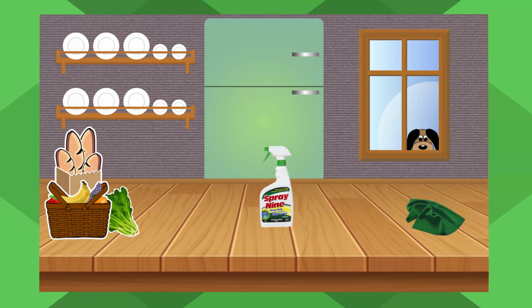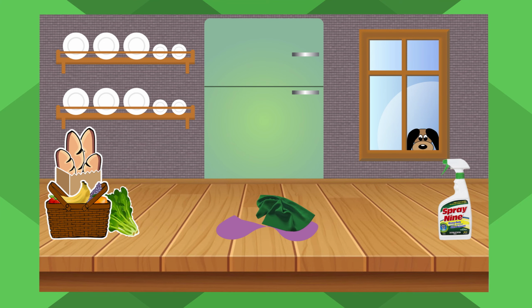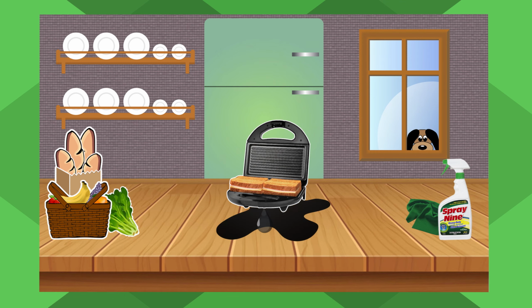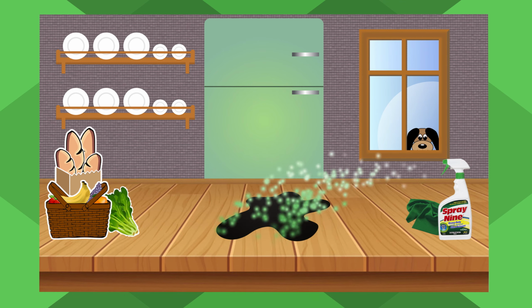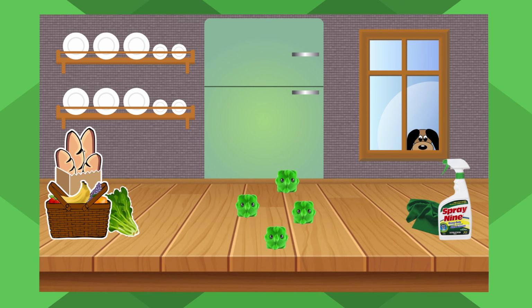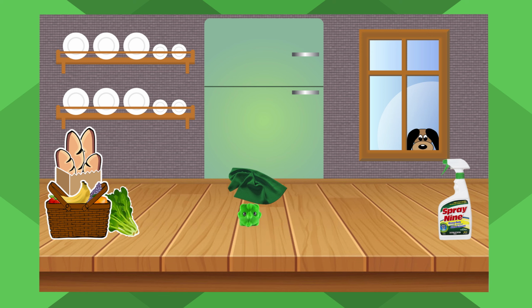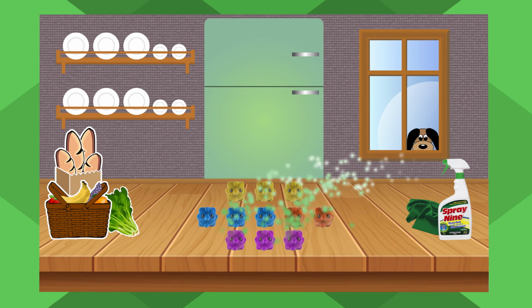All right, let's get to it. Spray 9's got 9 reasons why it should be your next cleaning product. First of all, it cleans, and it cleans well. Secondly, it works as a trusty degreaser. 3, this stuff disinfects from both viruses and bacteria. 4, it sanitizes. 5, it reduces the risk of cross-infection if you use it regularly.